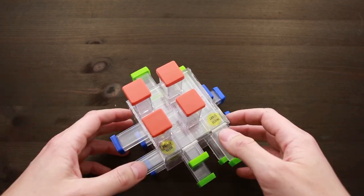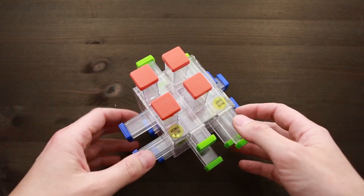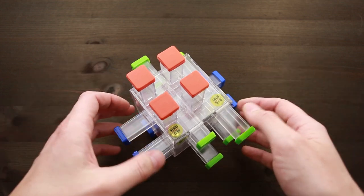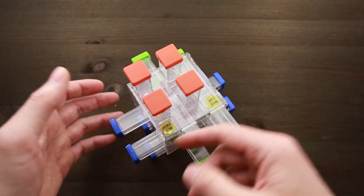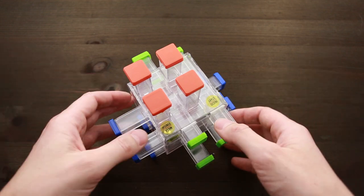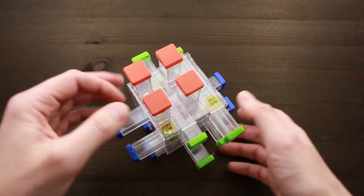So it's a pretty difficult puzzle since all the parts are transparent and it's very difficult to understand which way you can go, right, left, up or down. So actually I don't know the way back to the start line, so I will try to move it back and see if I know how to do it.